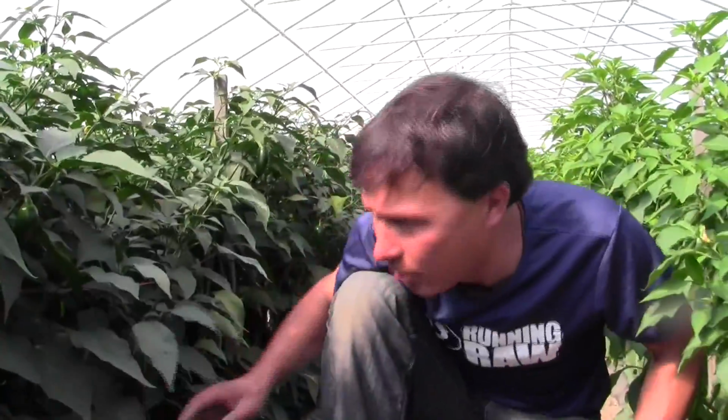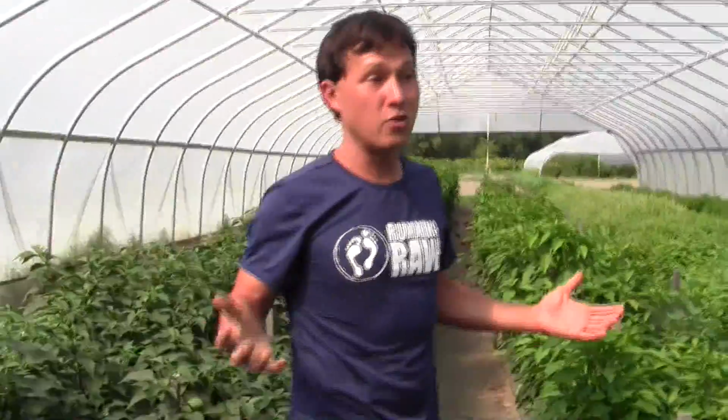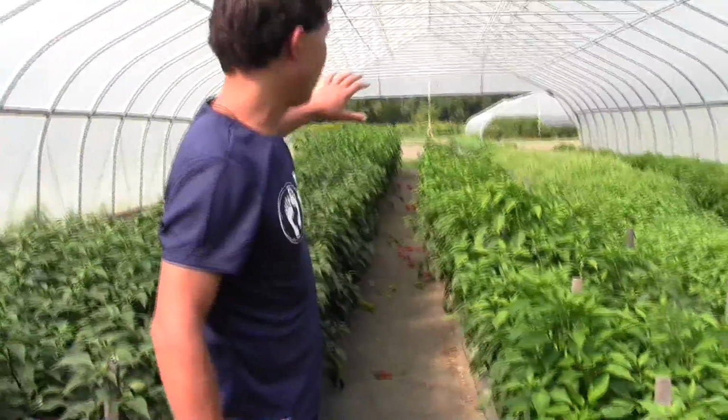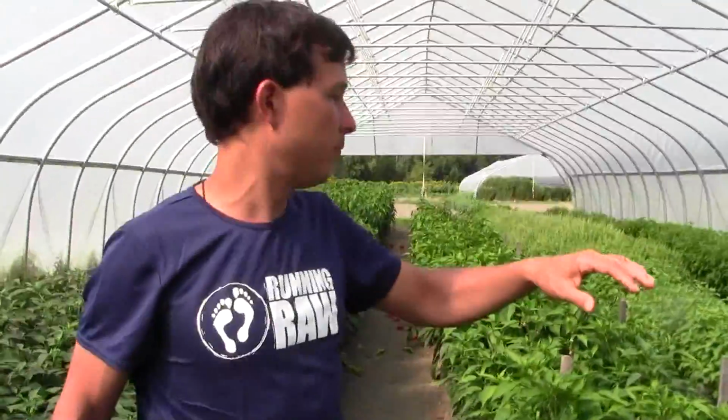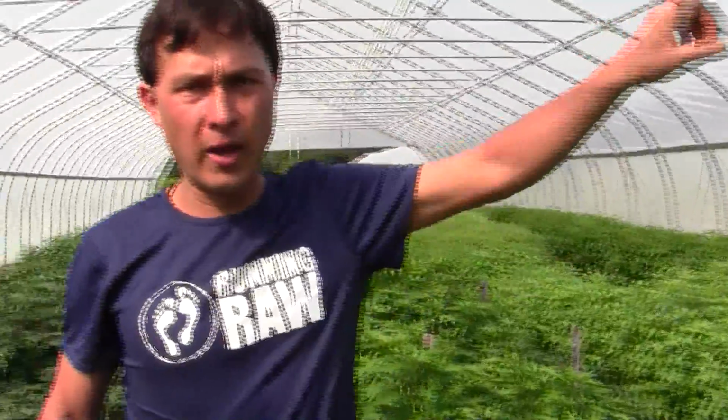So this is really impressive just how much yield he's able to harvest off each plant when you give the plant the right nutrition they need. So yeah, that's pretty much this whole thing. It has a lot of peppers in these two rows, some basil, tomatillos. And let's go ahead and go into the other greenhouse to share with you guys the tomatoes.